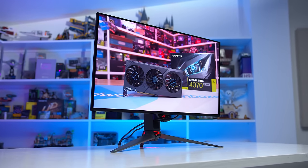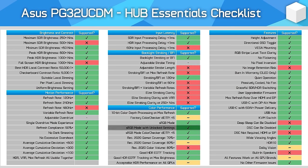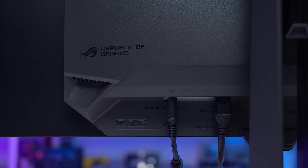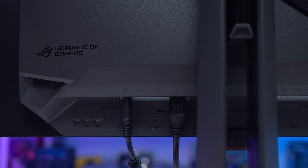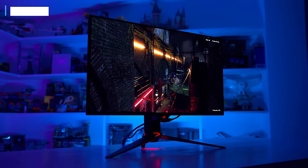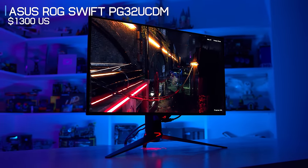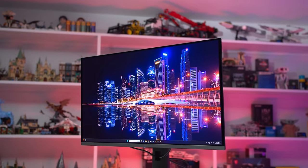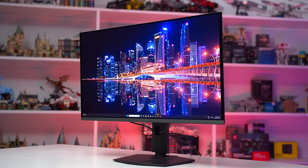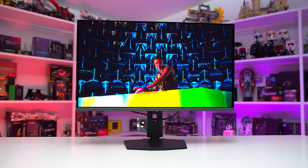In particular, the ASUS model offers an excellent, highly accurate sRGB mode that keeps settings unlocked if you need to adjust them, fantastic HDR accuracy, including strong peak brightness, and ELMB black frame insertion if you want to use it. The port selection is great, and ASUS have also promised Dolby Vision support through a future firmware update. It is one of the more expensive offerings at $1,300 US, but its higher price tag is somewhat justified given its performance.